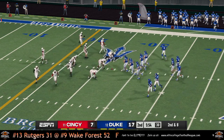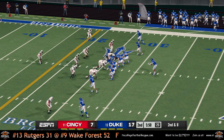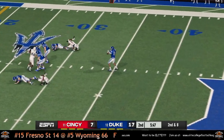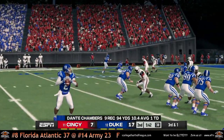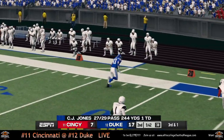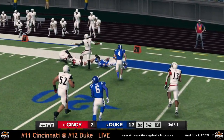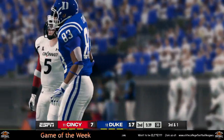You've got a little under 6 minutes in this first half. They're going to come out with an empty set. Ooh, Chambers again with a 7-yard reception with a big hit at the end of that play, but he holds on to the ball. Brings up 3rd and 1. I believe that was number 5 on the Cincinnati defense that made that hit.